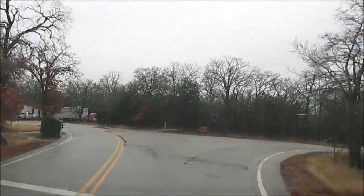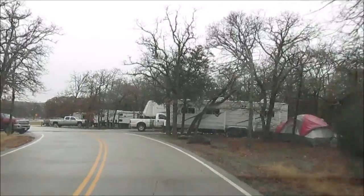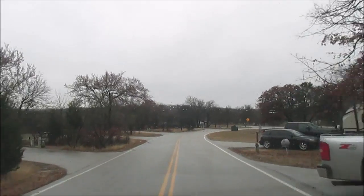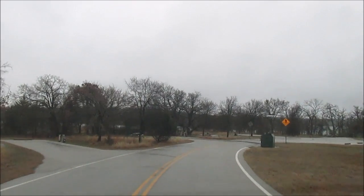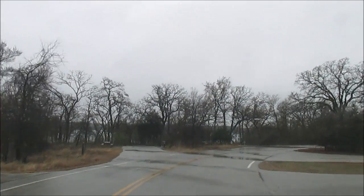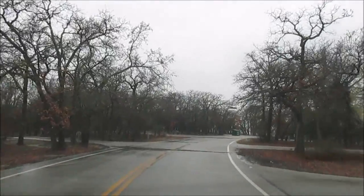And we're just down here in Site 87. Quite a few folks here in the front. There's some real nice kind of lake view sites and a real nice park. I picked one right here across from the lake. Site number 87.